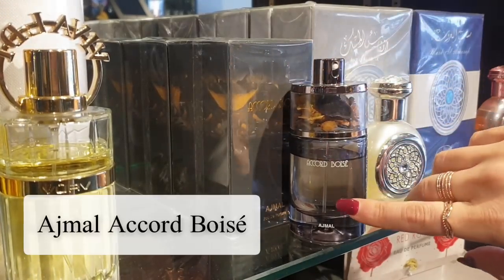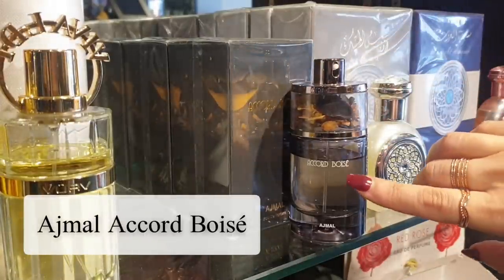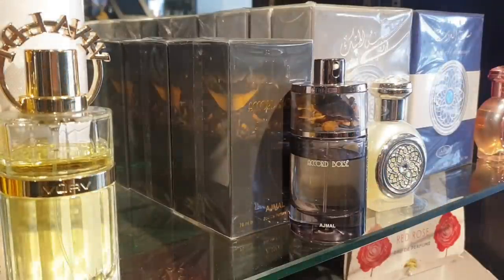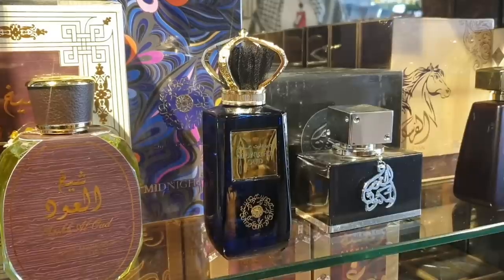This one is nice. It's called Accord Boissé, and it's actually a really nice one. It's kind of a musky, sweet, fruity, woody scent, and I do really like it. As I said, the other ones that I've tried, I haven't really liked. But this one is okay.